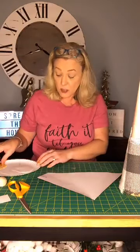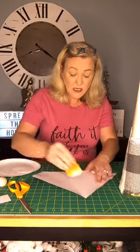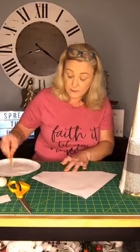Okay. So I put a thin layer of the Mod Podge. Less is more, or less is better when it comes to Mod Podge, because if you put too much, your paper gets really soaked, and then it's not fun. I mean, you could go with the crinkly look. So I put a thin layer on there.